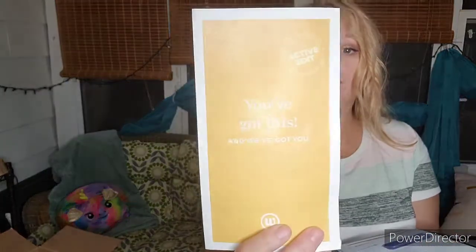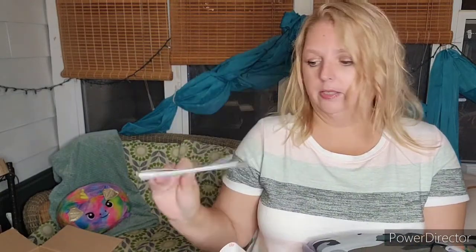All right, active edit. It says you got this. They do send a bag that you can send things back in. Whatever you don't like, it's as simple as just dropping it off at your local post office, or you can contact UPS to come pick it up, depending upon what's easiest for you. I find it easiest to just drop it off at the post office. I'm not really going out of my way to do that.